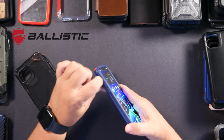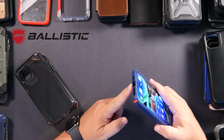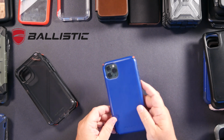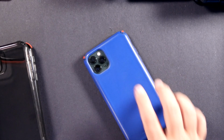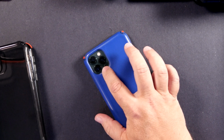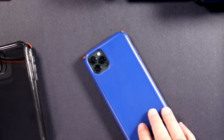Very deep on there, so if you've got fat fingers, that might be a little bit of an issue, but no issue with plugs here. Very big open cut port there. And again, some nice style on the back here. Very small Ballistic on the bottom there. So Ballistic did something really cool with this ring around the camera here. And I do talk about it in a video that I did for all of these cases. This is something that I think you should definitely check out.